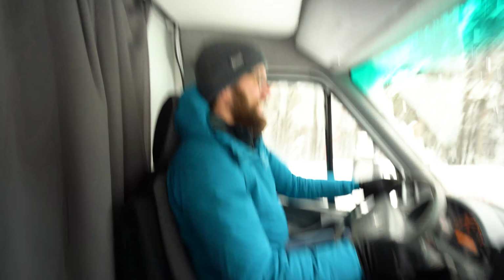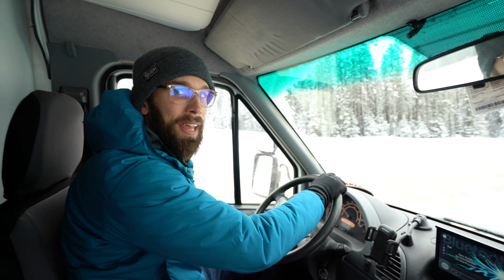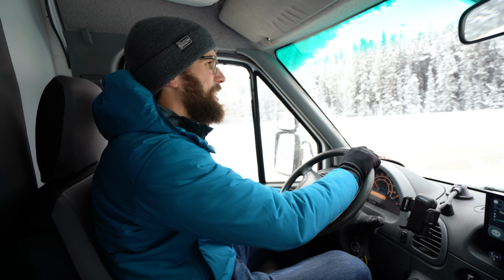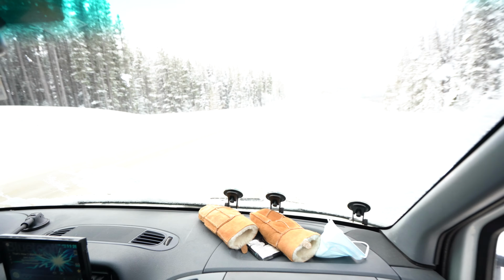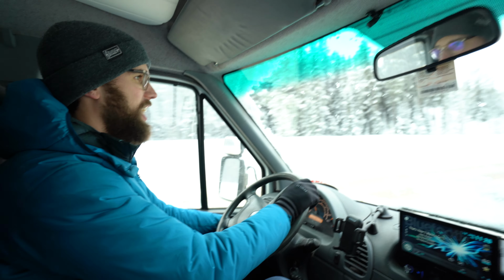Whoa! David's doing a great job. Oh my God. We made it. We're definitely buying chains when we get home. Holy smokes. I thought studded winter tires would be enough. They are not enough. We made it to the ski hill road. I don't know if you can see that, but it's plowed. Nicely plowed.